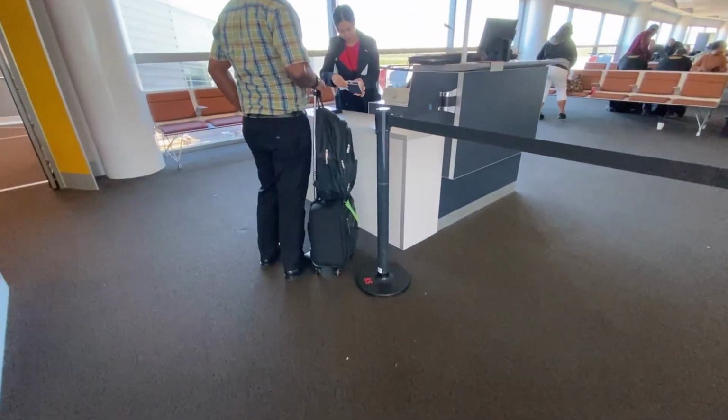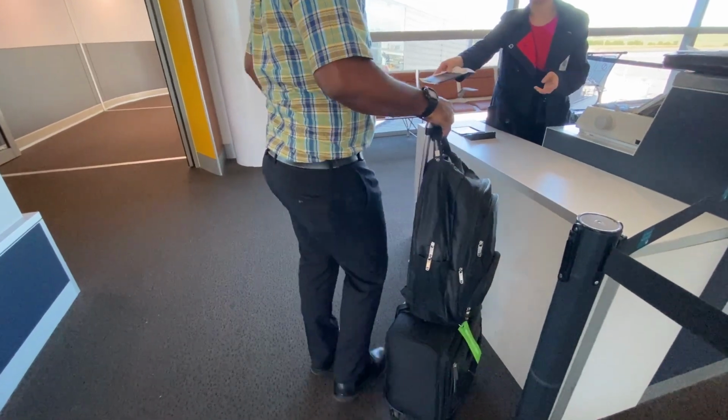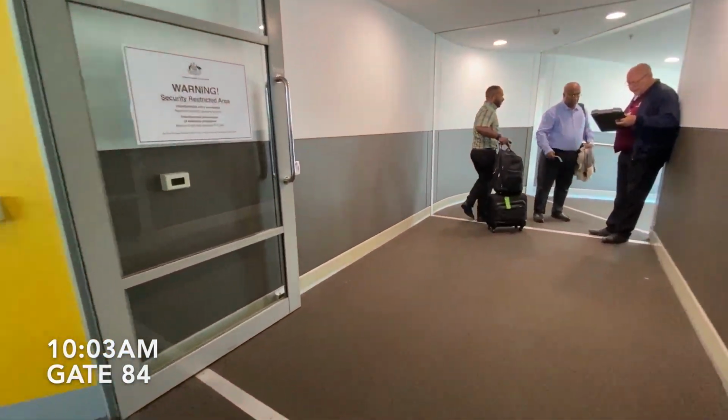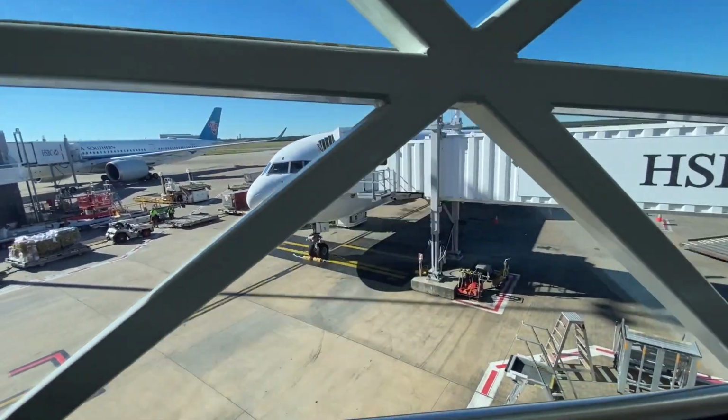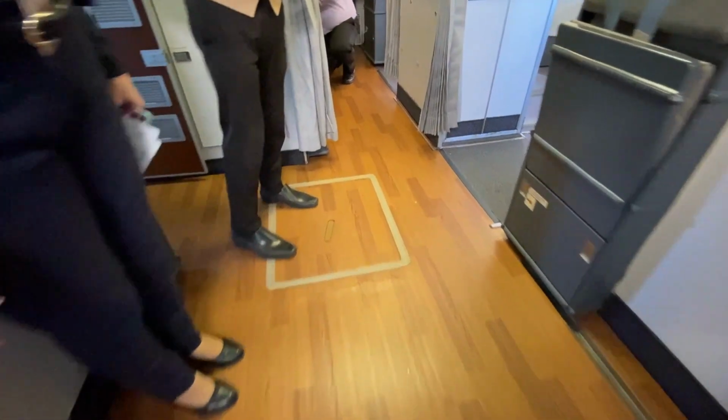Boarding commenced not long after I had arrived at the gate, which was on time at gate 84. Stepping down the jet bridge got me an even closer look at today's aircraft, which is configured in a 2-class cabin with 28 business class seats in a very strange 2-1-2 layout and 160 standard economy class seats in a more usual 2-3-2 layout.